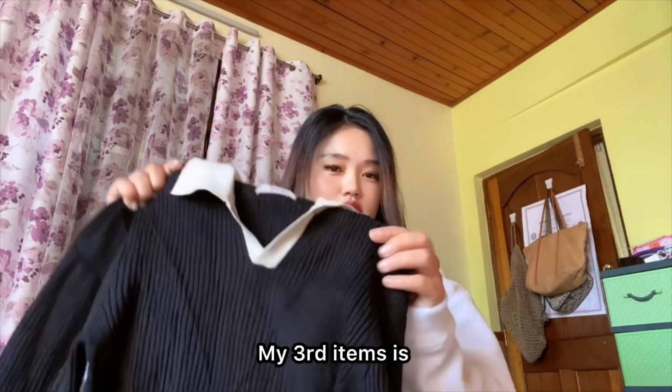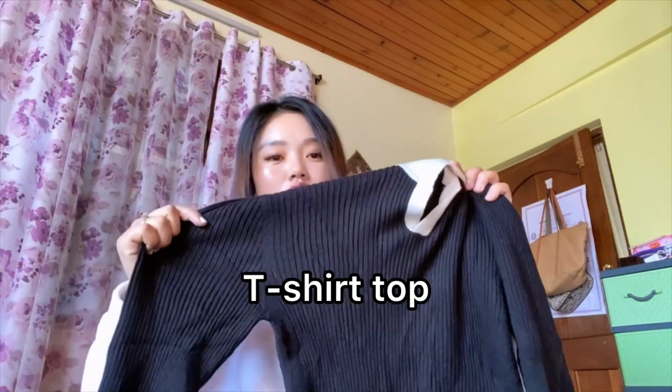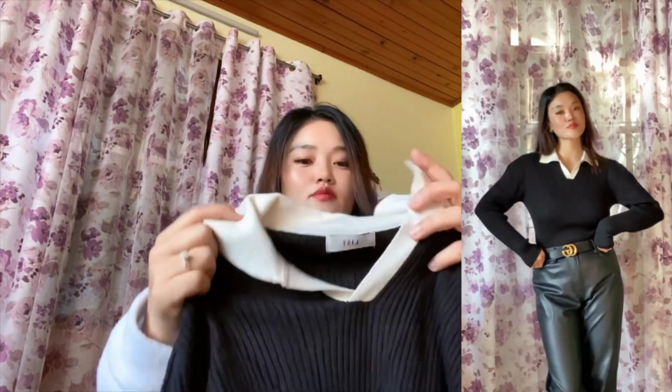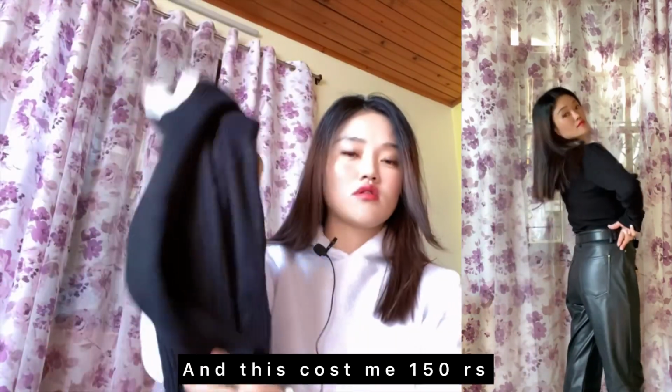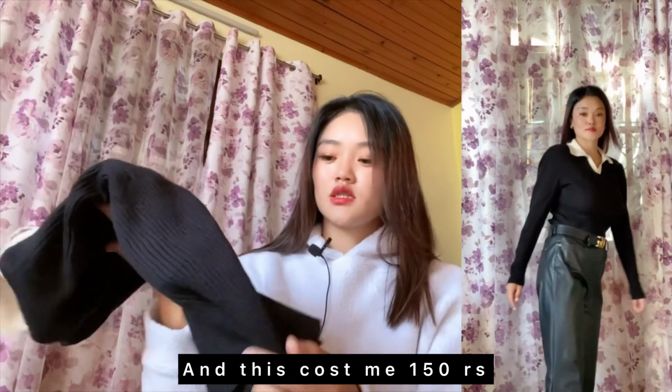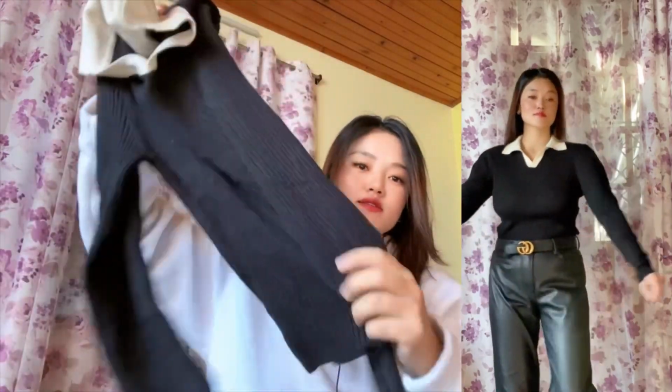So my third product is this. Look at this. This is also very soft and super stretchy. I got it for 150, which is very good. The length is nice. Super soft.